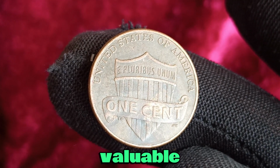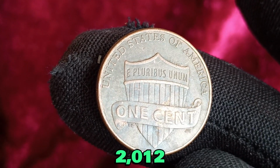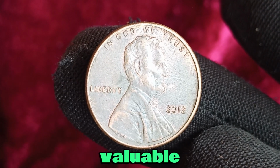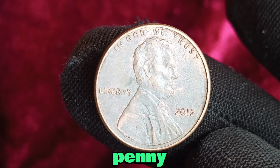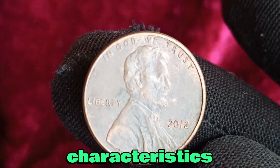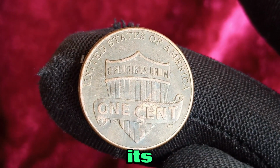How to identify valuable 2012 Lincoln cents? You might be wondering, how can I tell if my 2012 penny is worth more than just 1 cent? Here's a simple guide to help you identify a potentially valuable 2012 Lincoln cent. Look for errors. Start by inspecting your penny closely. Check for double dies, center strikes, die cracks, or other unusual characteristics. These are the key errors that can make a penny worth far more than its face value.